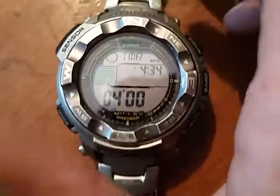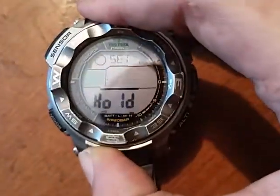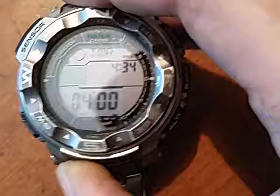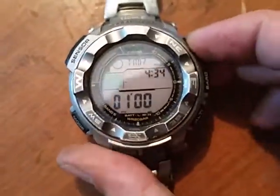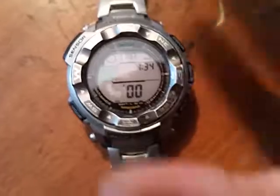Timer, there we go. This is your timer. Now, I use this every once in a while. It's for non-outdoor things too. Like, okay, I want to heat up the oil on the fire pit for, say, X amount of minutes. I don't know how many minutes it takes to heat up oil.